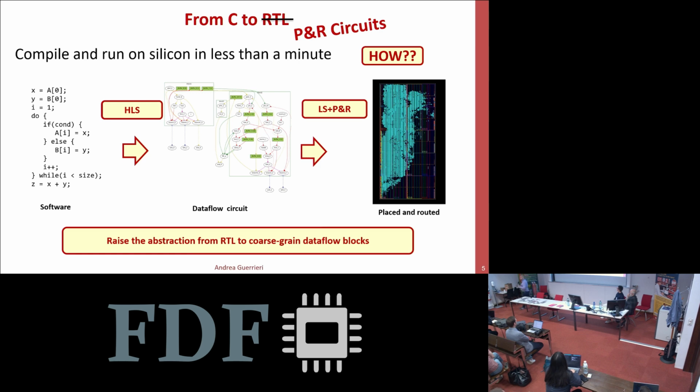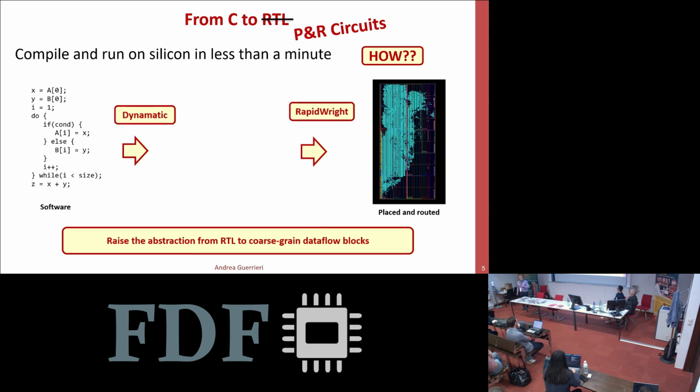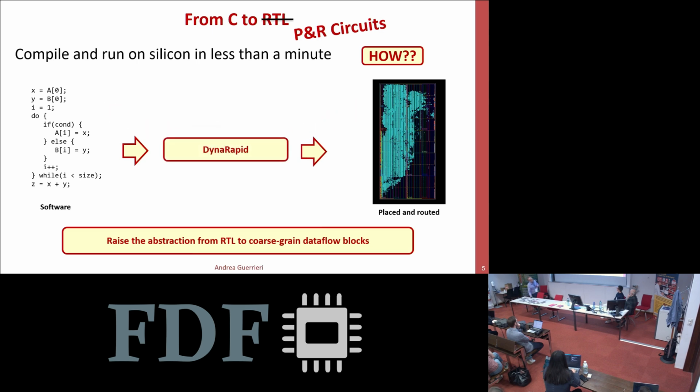And as I just mentioned before, with Dynamatic we generate dataflow circuits out of C++. And on the other side, with RapidWright, I can manipulate pre-implemented designs, put them on the same FPGA, and assemble them to create a circuit. From the fusion of these two tools, I created DynaRapid.